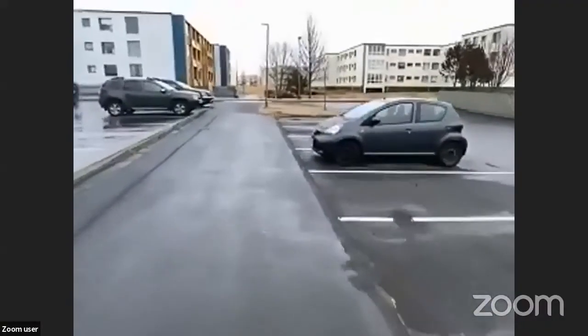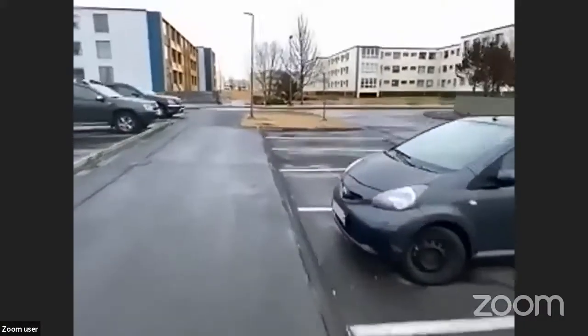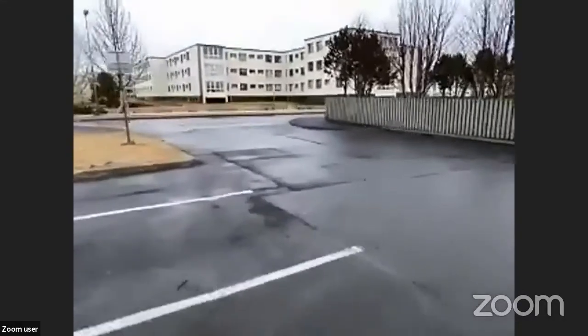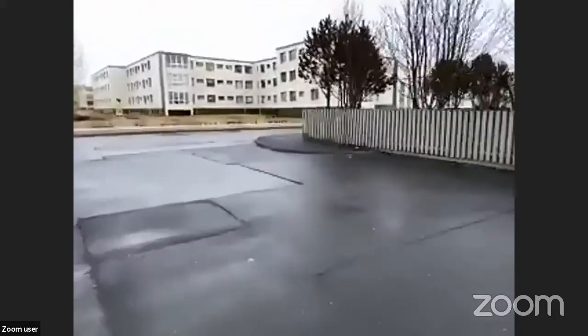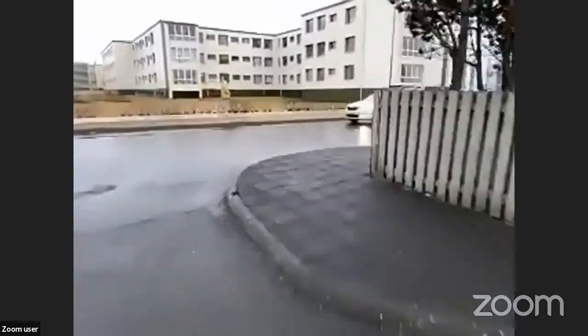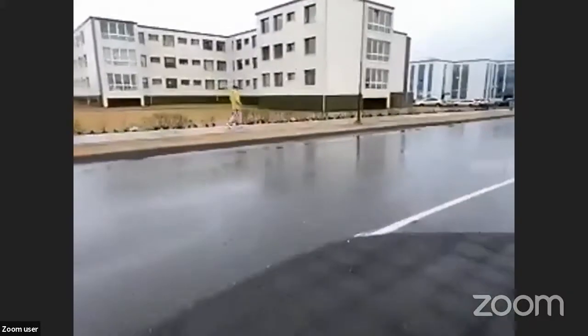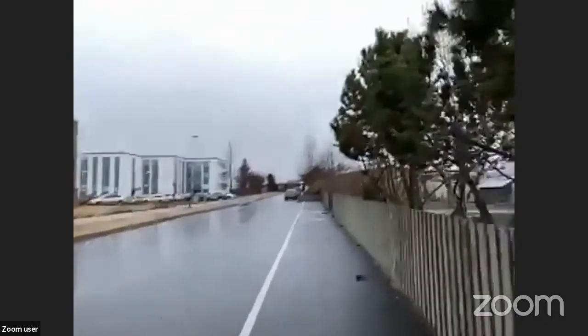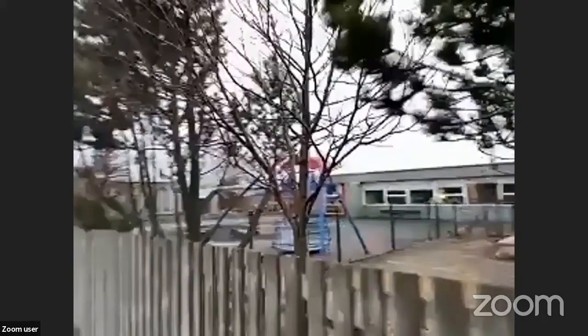Okay. Here we have entered into a younger area. These houses are probably built in the 60s and 70s. And a small kindergarten here. It's nice to be kids in this lava environment. You have a lot of things to climb in and play in.